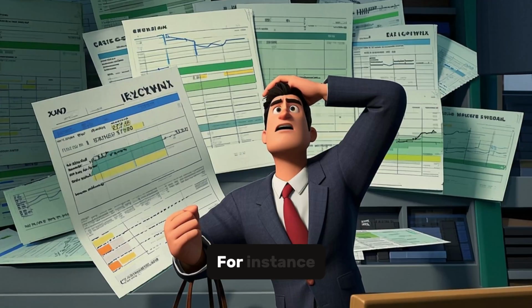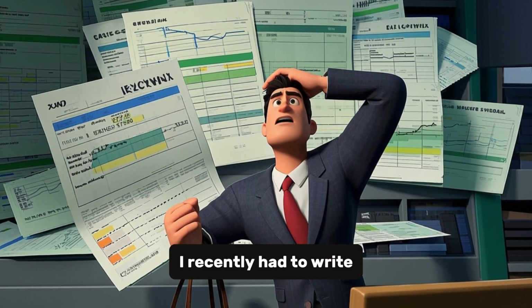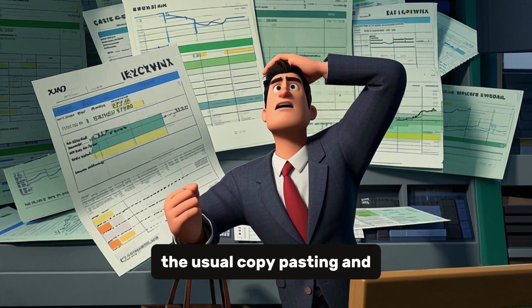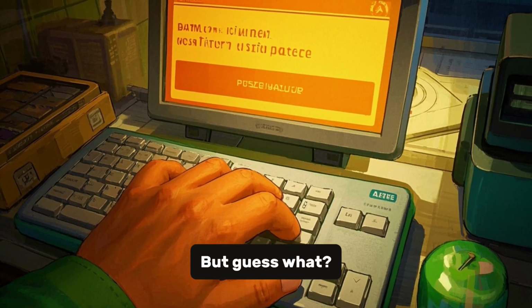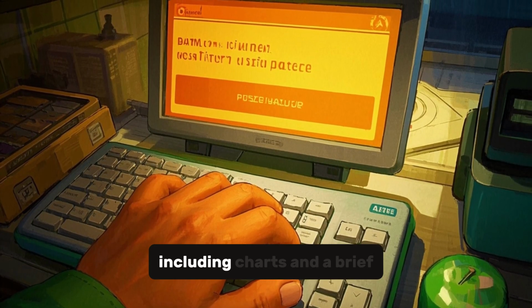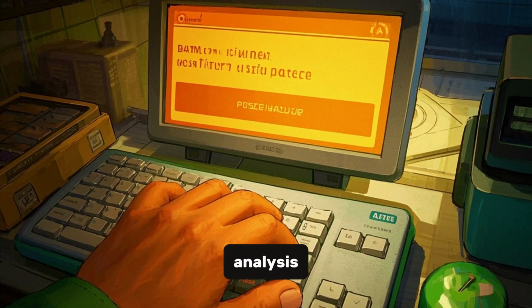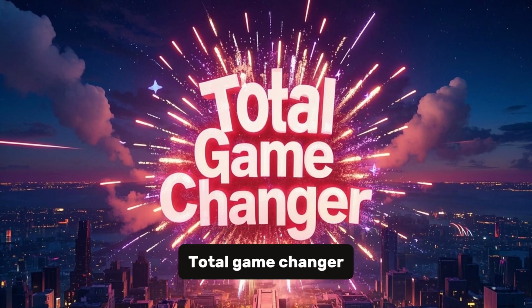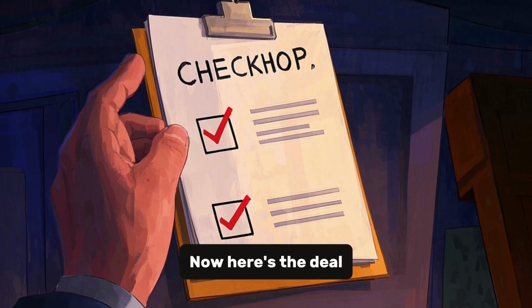Problem solved. For instance, I recently had to write a complex report in Excel and I was dreading the usual copy-pasting and formatting. But guess what? I typed, "Summarize this data in Excel with total sales by quarter, including charts and a brief analysis." And boom, Chat generated the whole report in seconds. Total game changer.